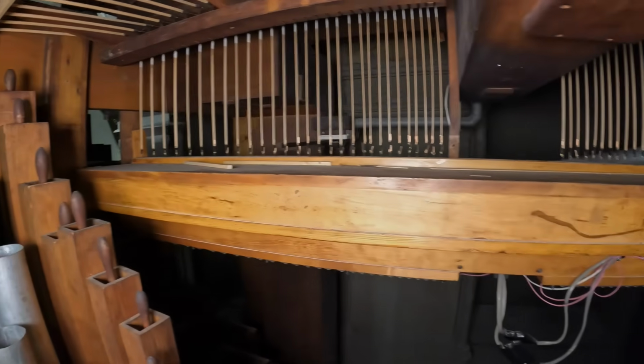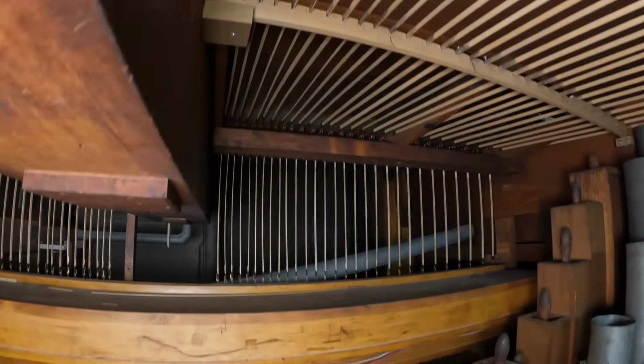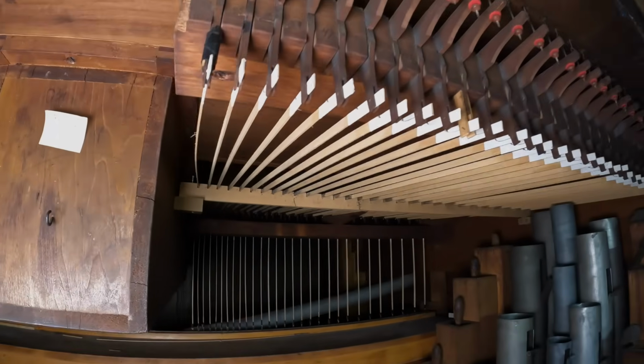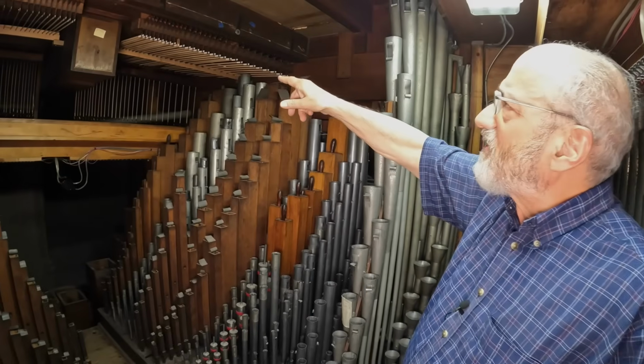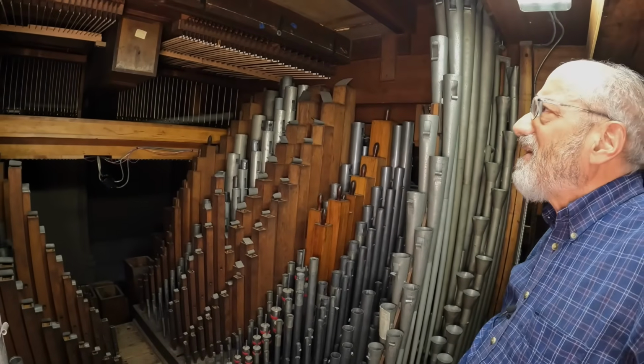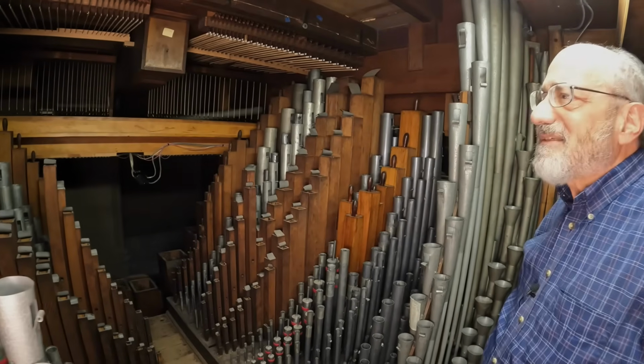The swell actually has two chests. There's a back chest, those pull-down trackers from the pull-down box go straight up to one set of pallets, and then the horizontal trackers bring them to another set of squares, and they open up a front set of pallets. It's quite a large organ.